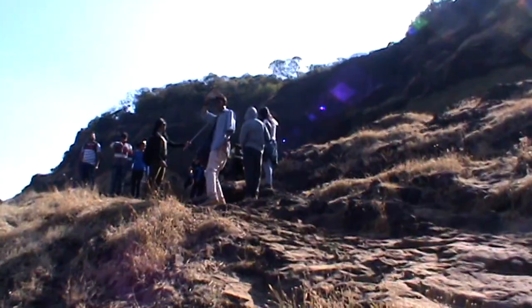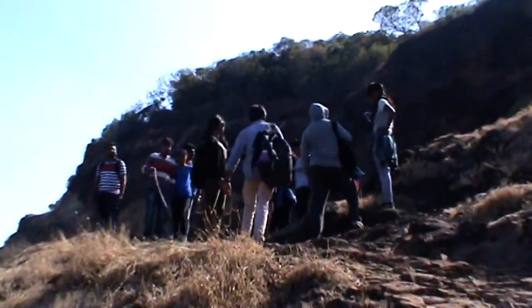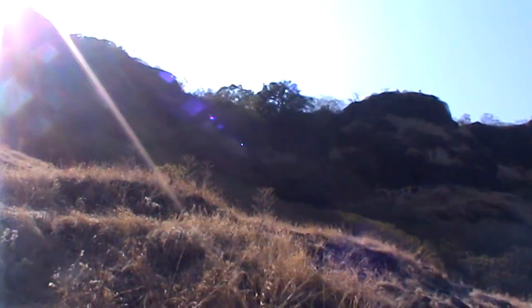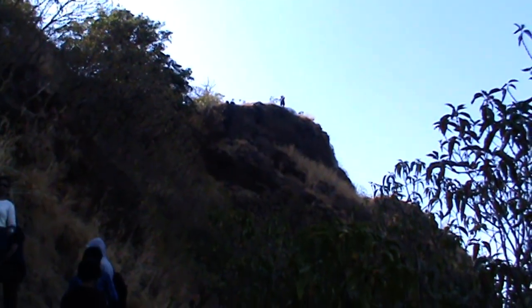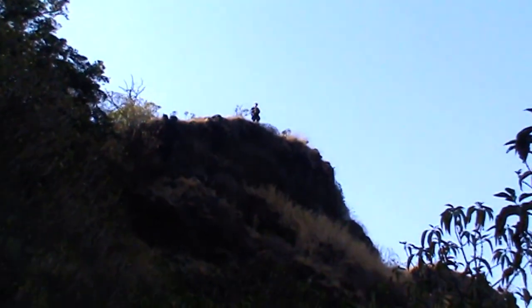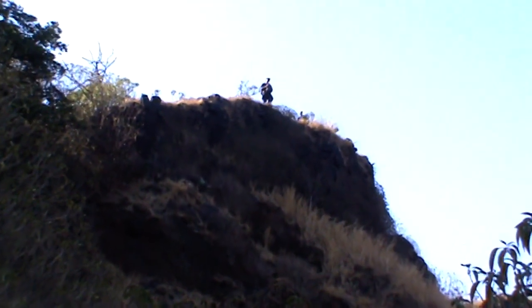We have to climb through a simple road. No rock climbing or something like that, but we have to climb, and then we have the entry to the fort. The fort is now in ruined form. When the British company, on behalf of them General Prothero, conquered this fort, they destroyed each and everything on the fort, except one temple is there.